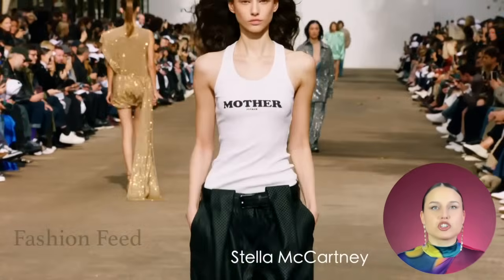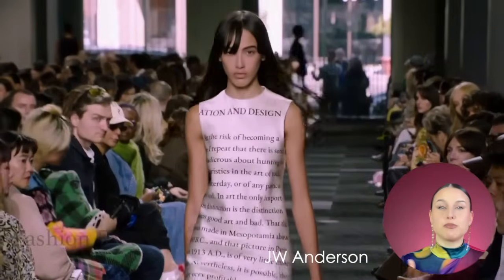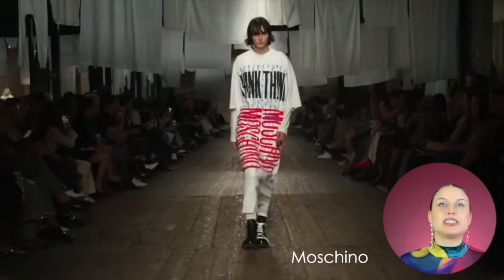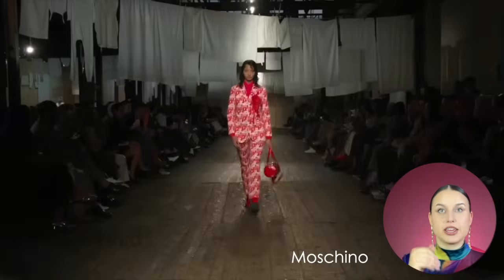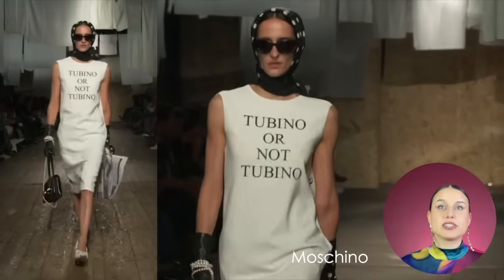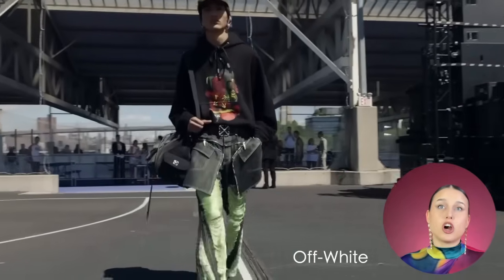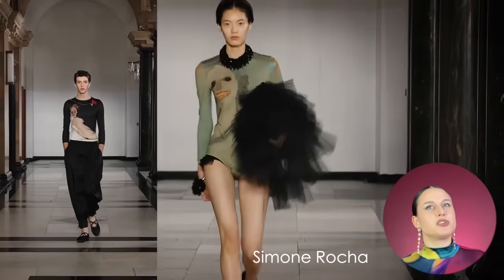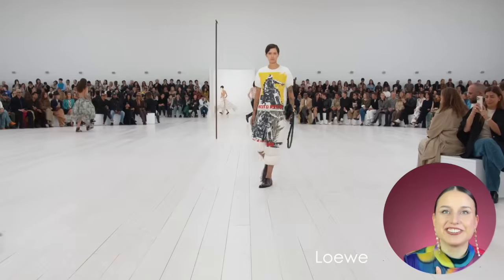Our graphic t-shirts coming back. We see a lot of brands with something written on the chest, like here in Moschino. We see more of the prints with words. Once again, here we see Moschino. We also see dresses with sayings. Off-White had several garments with printed image on there as well as lettering. Salman Rocha had some disturbing drawings for me. I wouldn't be really happy to see that in real life.